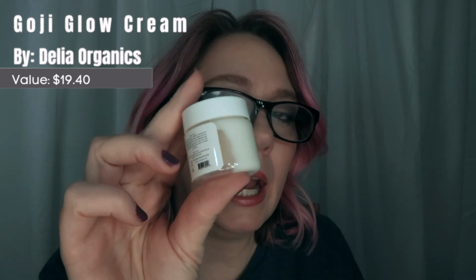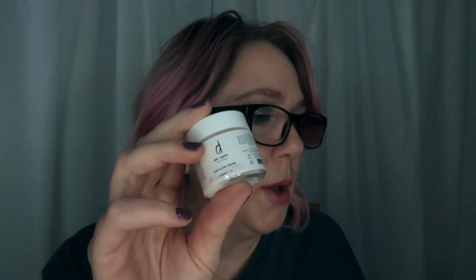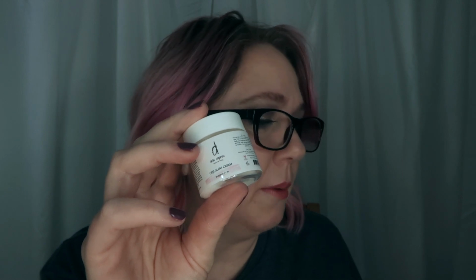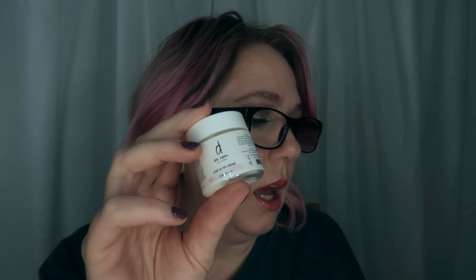Next, we have 5 products in here. So next is Delia Organics, the Goji Glow Cream for $19.40. This non-greasy, fast-absorbing, and deeply hydrating cream is a very good way to treat yourself. Black goji berries deliver amino acids to your skin, while vanilla and lavender provide just awesome scent.